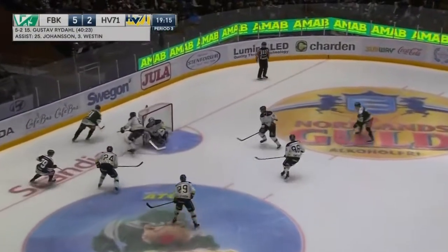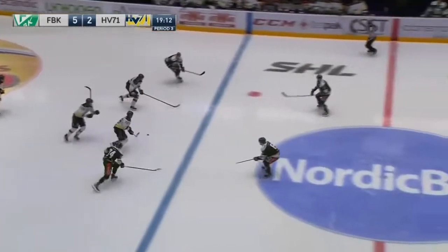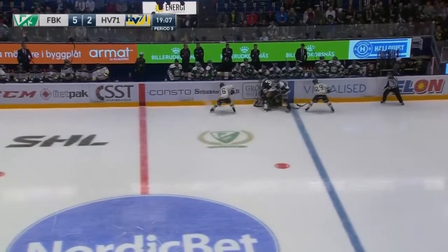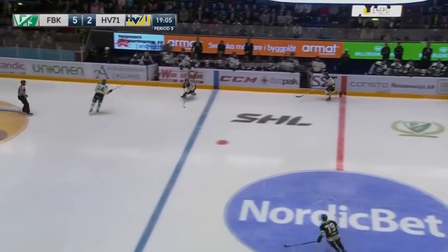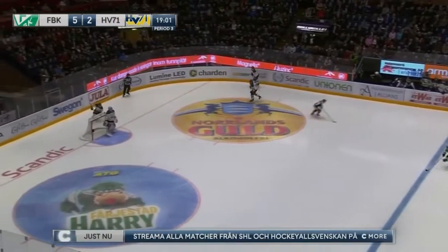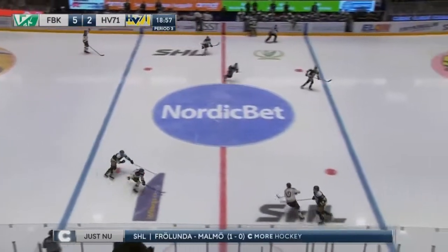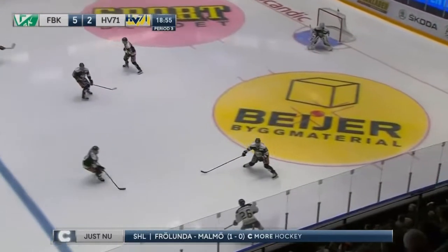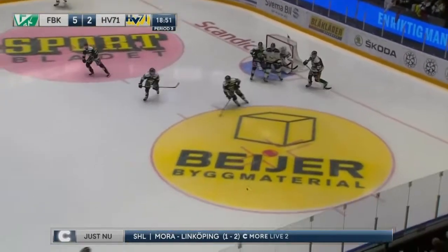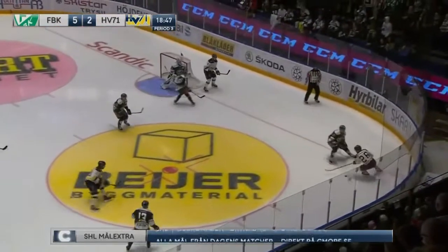And Färjestad looking for more now. Dick Axelsson trying to center it out front, taken away, however, as this one is moved back the other direction. Holmstrom playing it to Stenlund, who just gets tripped up, swept back to his own defenseman in their end. Now Brandstrom playing this one off the end boards. Thornburg with a quick turnaround shot. Maybe looking for Warren for the redirect, but couldn't make contact with it.